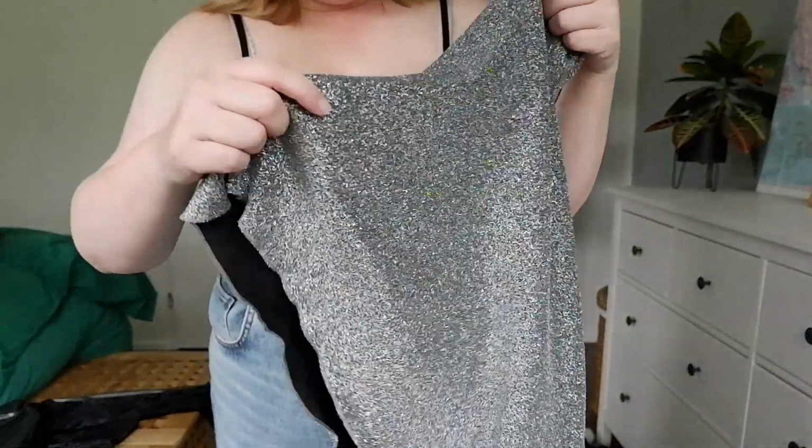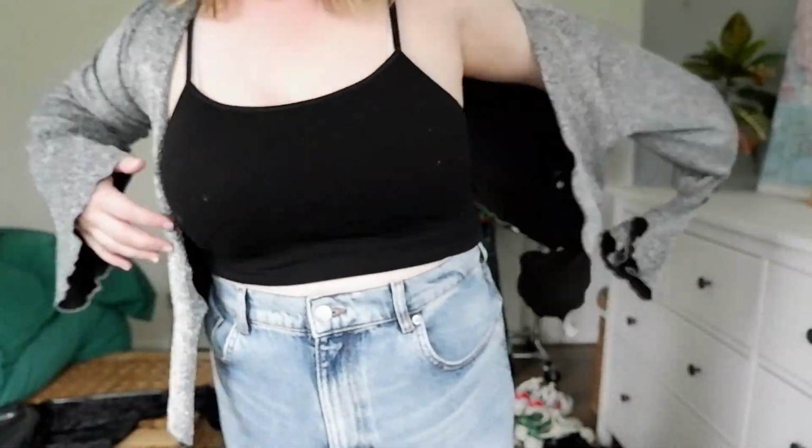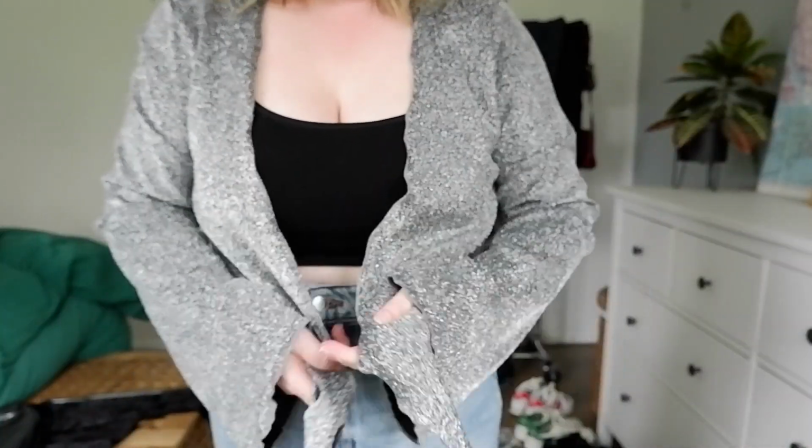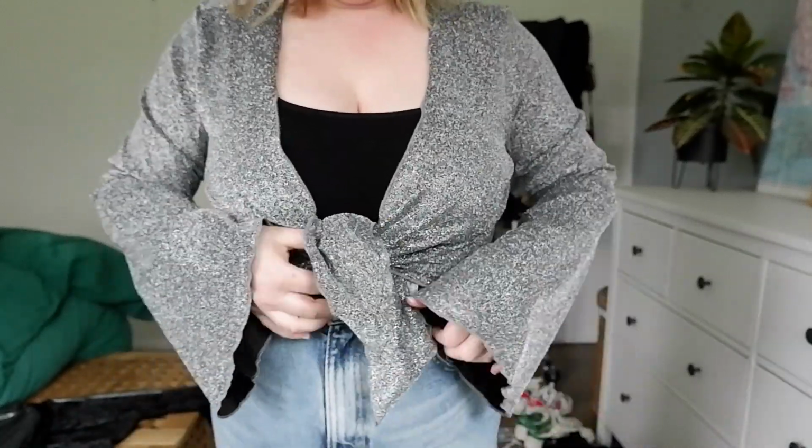And then the winter sale was just really good for extra stock party things with sparkles and metallics and all that. So I bought this fun number. Hold on, so you can see what it looks like.